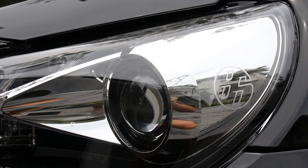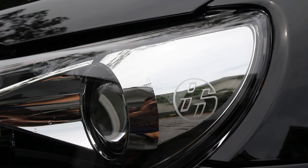Something that's pretty cool about the car is that now, since it's considered a Toyota 86, you'll find these Toyota 86 badges all over the car. Like, you have it inside of the headlight, on the fender, as well as on the center of the steering wheel.